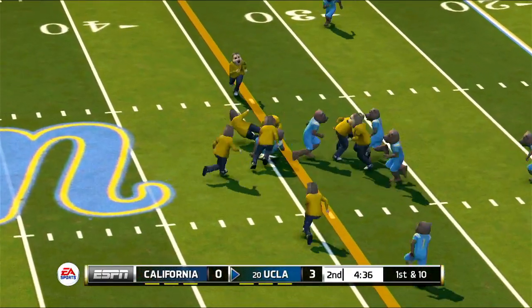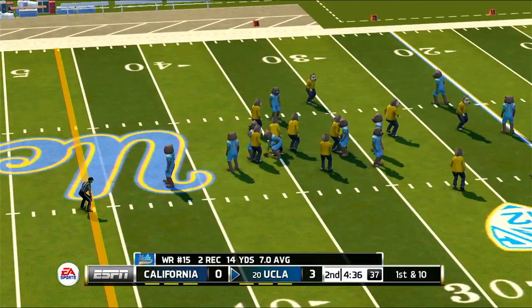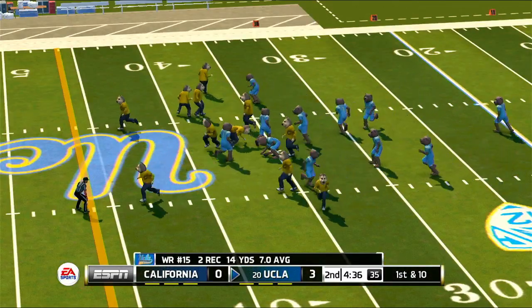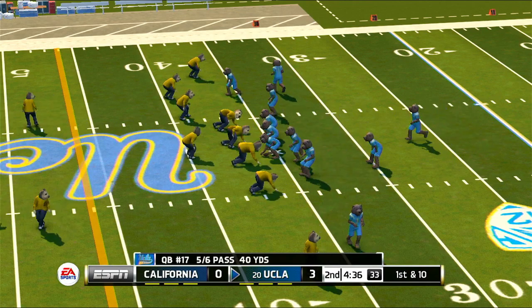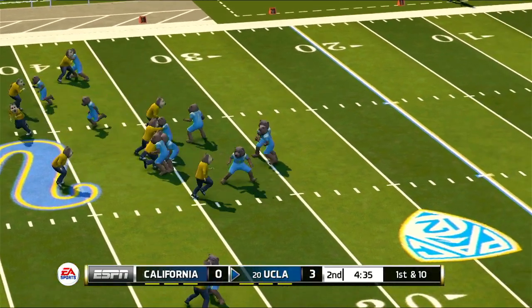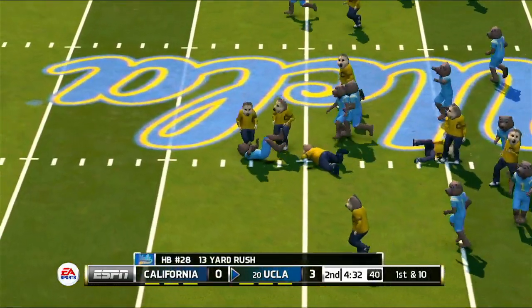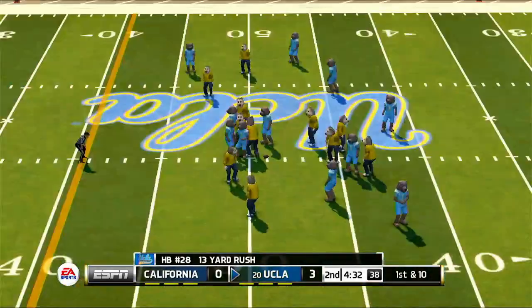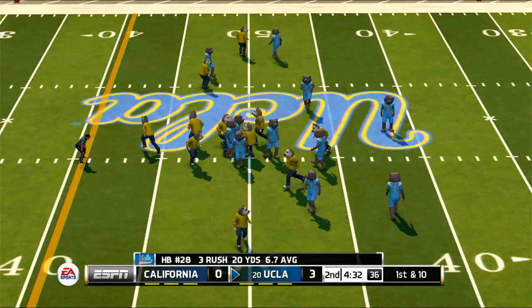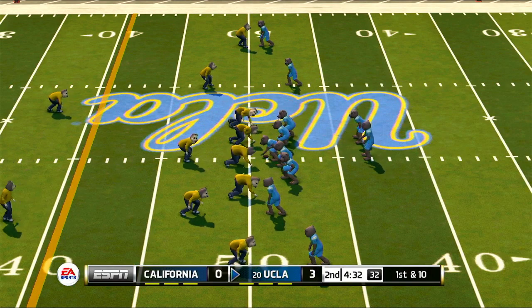Catches it, and he's looking for more. And down he goes, around the 36-yard line. This passing game can be very effective if you don't get enough pressure on the quarterback. They use their personnel well and can be very tough to defend. He's taken down at the 49-yard line. UCLA is up by three.